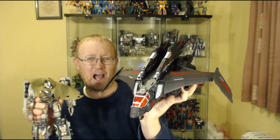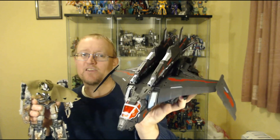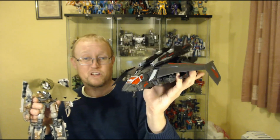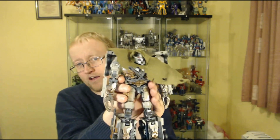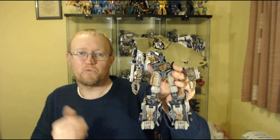The transformations, I had a bit of a bitch with the transformation, but once you get it into Alt mode, it's all right, and the robot mode's fine. I can't fault the robot mode, but yeah, so him is my favourite thing, and of course, buyer's regret, leader class Studio Series Megatron. Yeah, hate it. Had a real nightmare of a time trying to transform this thing into truck mode, and damaged some of the pegs in the process so it won't plug together properly. So yeah, he's my worst figure I got this month.